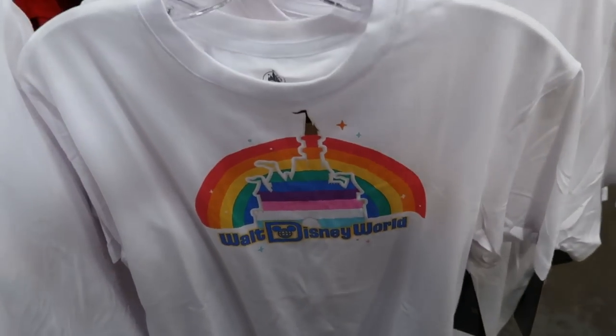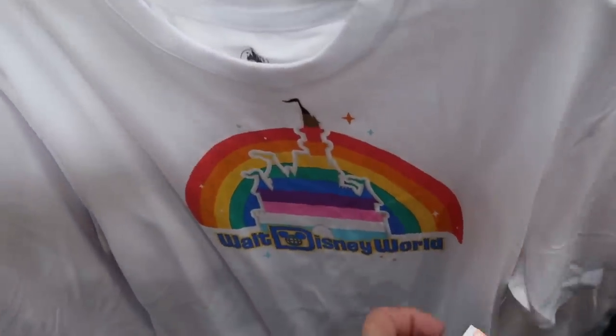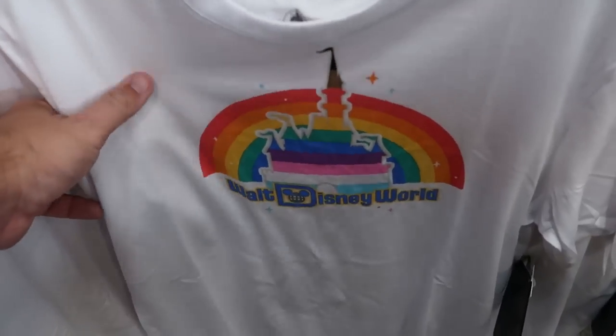Then also from this year's Pride Collection, I love this shirt. With the rainbow, you have Cinderella Castle and Walt Disney World. They have this in every size. $20, markdown from $35.